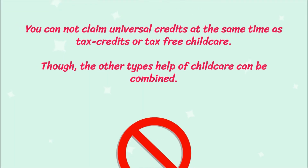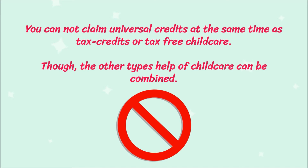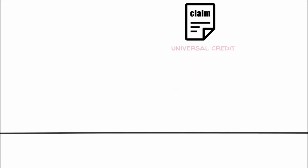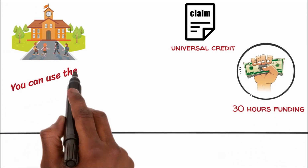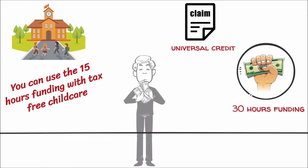You cannot claim universal credits at the same time as tax credits or tax-free childcare, though the other types of childcare can be combined. So for example, you can claim universal credits and the 30 hours funding, or you can use the 15 hours funding with tax-free childcare. This should help you to save even more of the cost of your childcare.